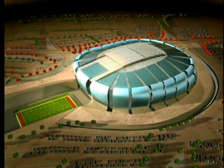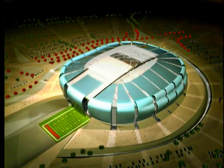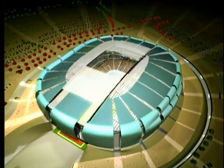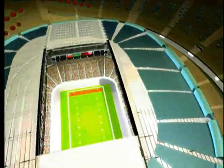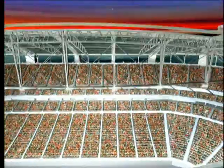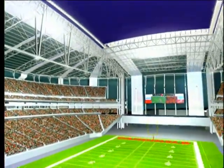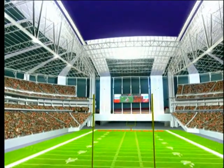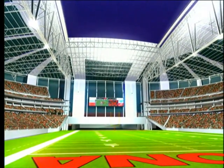Once open, this stadium will not only be home to the Arizona Cardinals, but it will host many different events, such as NCAA Final Four championships, NCAA bowl games, and the Super Bowl. The added feature of a retractable field allows for additional seating and motor events. The retractable roof will provide an opening approximately 240 feet wide by 360 feet long, centered over the playing field.